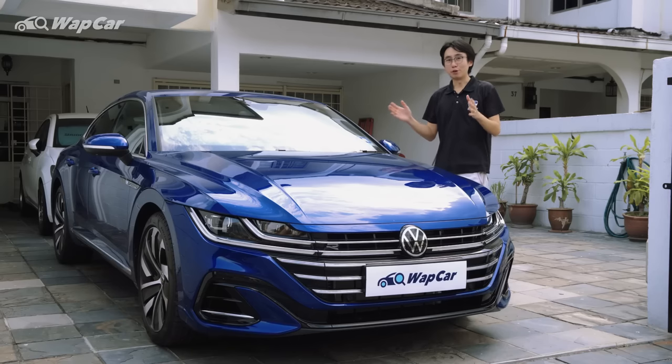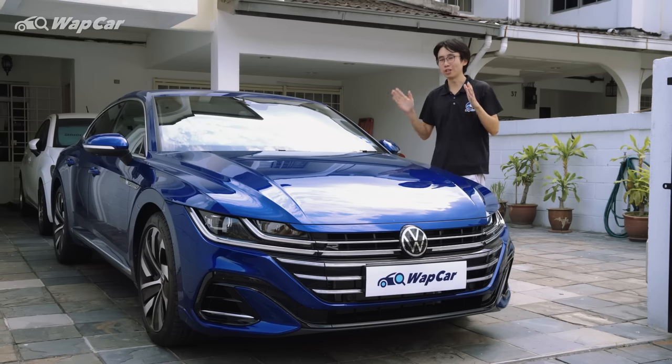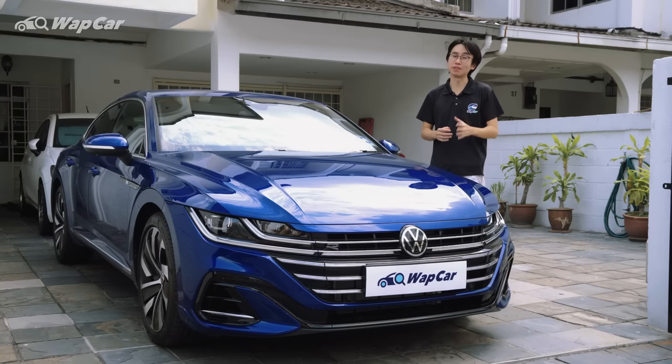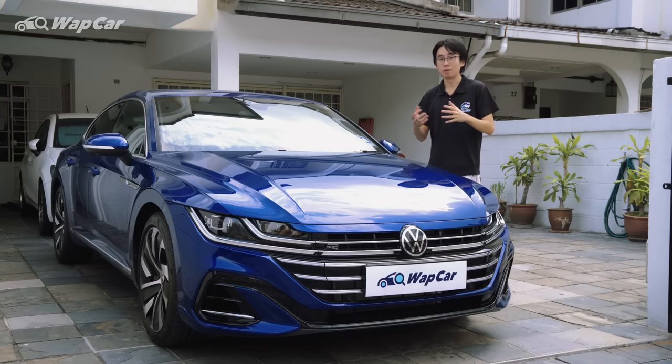If I were to sum up my brief experience in the Arteon R-Line in two words, it would be worth it. Based on every technical factor out there, the Arteon R-Line is just a whole lot more impressive compared to the entry-level C200 and 320i. It drives better, more sophisticated ride quality, it has a more premium interior, better features, much more powerful engine. The whole driving experience is just more exciting and engaging compared to the C200 and 320i.